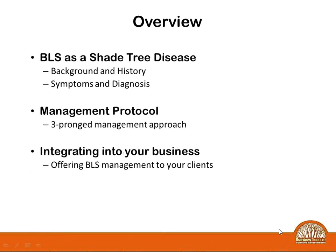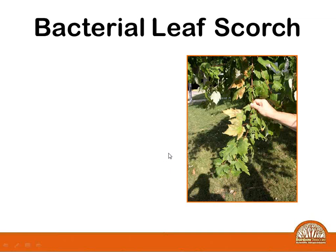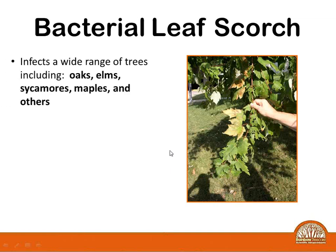We can only treat and mask the symptoms of this disease. We're going to be seeing this slide several times through this presentation, and we're going to learn a little bit about the background, just a brief history of BLS and how to diagnose it, how to control it, and then also how to integrate this into your plant healthcare business if you do have one. So we're talking about bacterial leaf scorch.